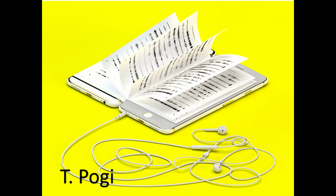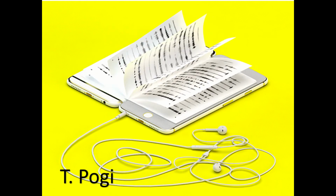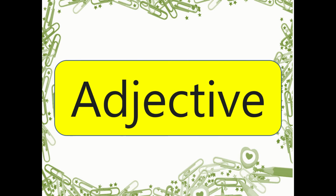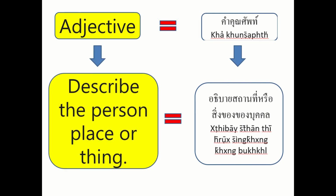So today we are just going to continue our lesson last time. We are still on unit 8. So let us review. Last time we discussed adjectives, and you learned that an adjective describes a person, place, or thing. Or in Thai.